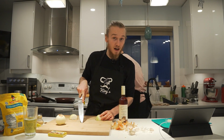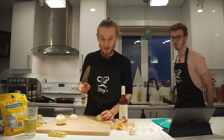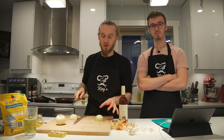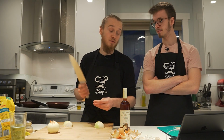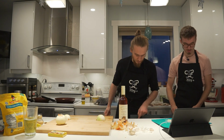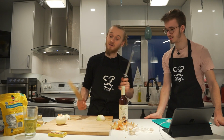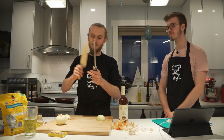If you think you know how to cut an onion, forget everything you know and watch the Gordon Ramsay video, How to Slice an Onion. If you just look up How to Slice an Onion, Gordon Ramsay, it'll show up. And it's just like the easiest way. It's so nice, he shows you so good. You do need to have a sharp knife though, so we can make it even sharper. And if you don't know how to do this, watch Gordon Ramsay's masterclass, because that's where he shows you.